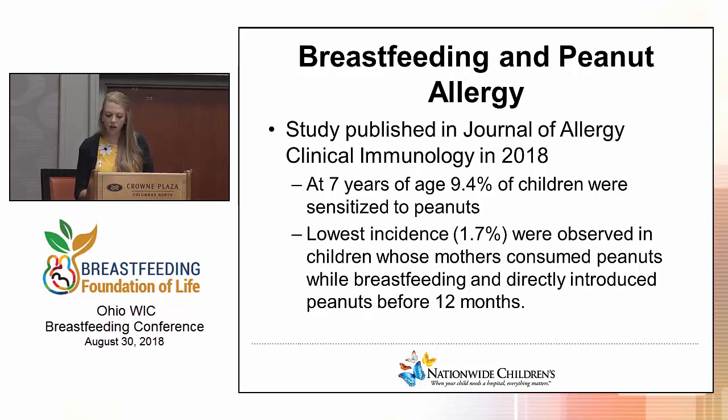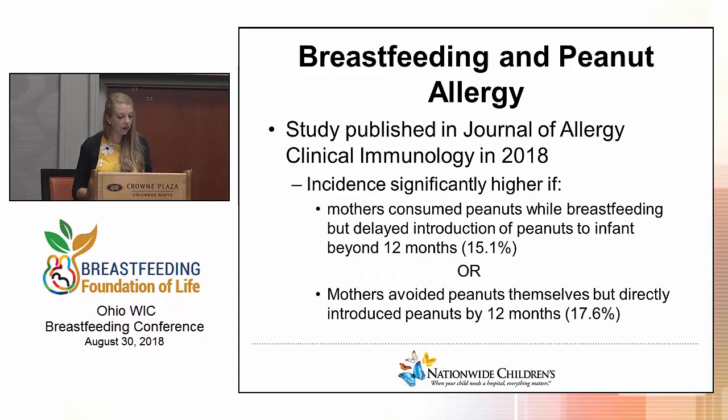The lowest incidence of that, which was 1.7%, was observed in those kids whose mothers consumed peanuts while breastfeeding and also directly introduced peanuts before 12 months of age. The incidence was significantly higher in mothers who consumed peanuts while breastfeeding, but did not introduce peanuts before 12 months of age. That was 15.1%. And mothers who avoided peanuts and also did not directly introduce peanuts by 12 months of age, the incidence of peanut sensitization was about 18%. So I think it's interesting that there seems to be, in this study at least, a possibility that it can pass through the breast milk. So I thought that was interesting.